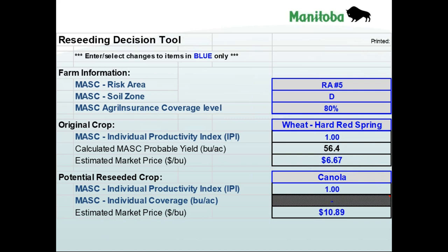Then the soil zone that you're in, the crop insurance coverage that you have. You can also adjust your individual productivity index, and this will calculate your MASC probable yield, which is a 10-year long-term average yield. The current market price estimate was 667, and for the potential reseeded crop, canola, I left the IPI at 1 and the market price at 1081.